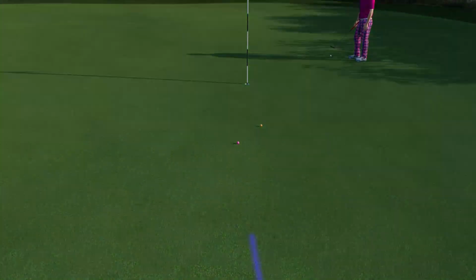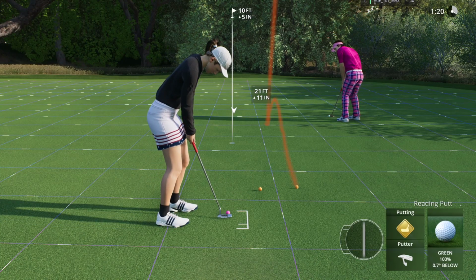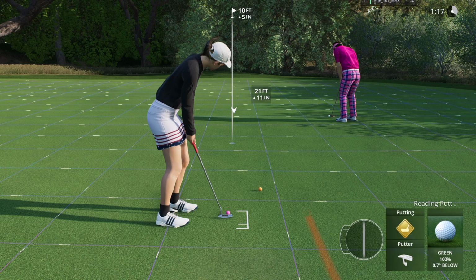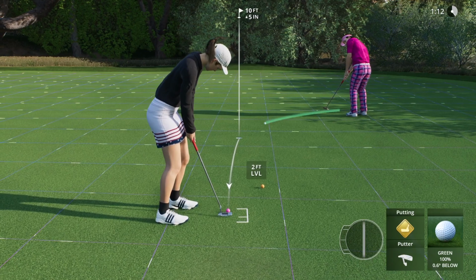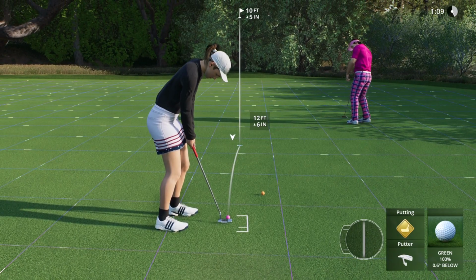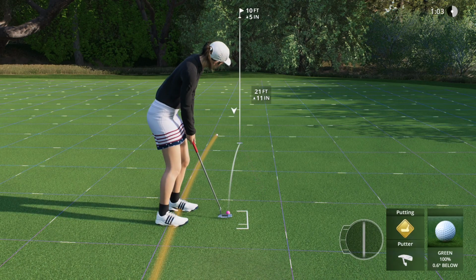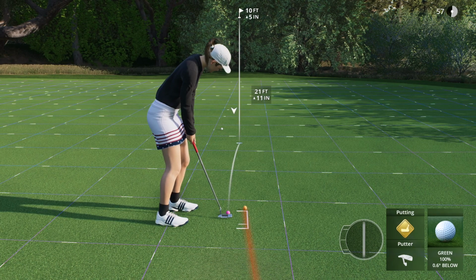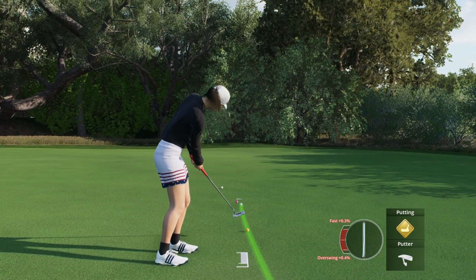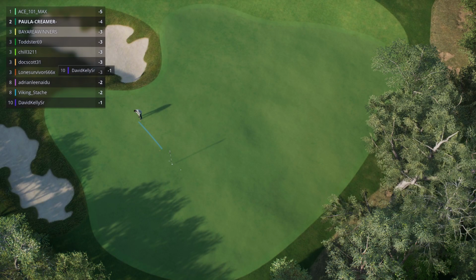Good approach shot. Birdie putt coming up. Approach shot just a little right, little short. Yes, a good look at that one all the way in. It's a birdie to push that score to 3 under for the round.